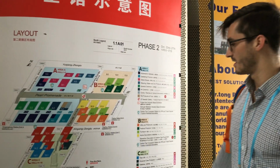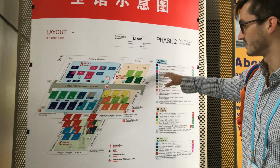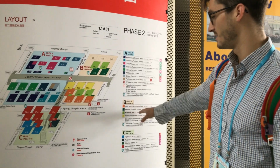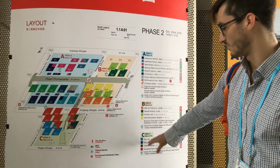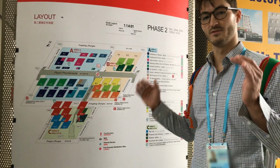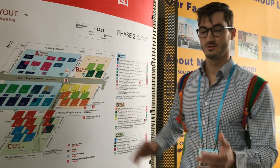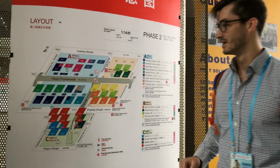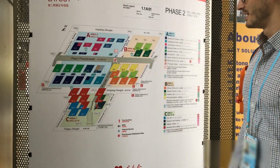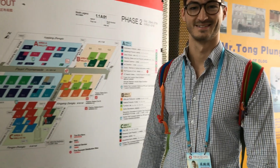Each area is broken up into different sections. Through area A, we have kitchen, garden products, glass, weaving, iron products. Area B, gifts and premiums, festival products. Area C, toys, personal care, toiletries, household items. So as you can see, we have a lot of ground to cover. We're super excited. We're going to be taking you through the different sections here and talking to different suppliers, getting those product ideas, and we'll keep you posted as we keep going through the fair.